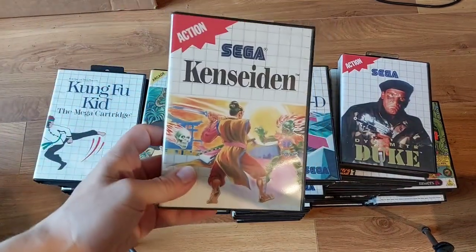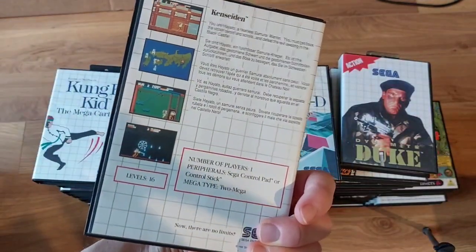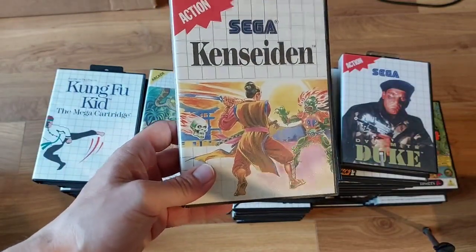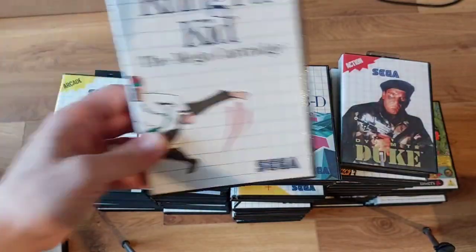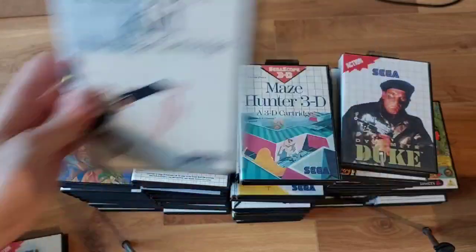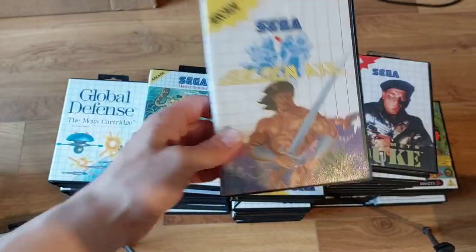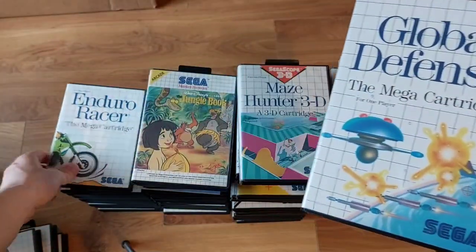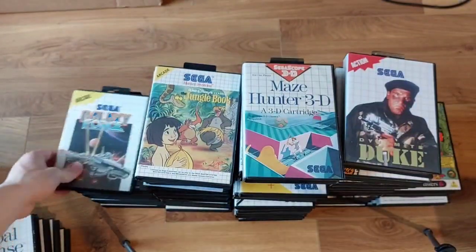So we have Considine on the left hand side. It's a pretty good game. I mean, a bit tough. I know Batman 666 loved this game on the Sega forums. Kung Fu Kid, a semi-sequel to Dragon Wang on the SG-1000, which Holly posted about recently. Golden Axe, Global Defense. So all this left-hand stack, I largely got in one pile, including Joe Racer.